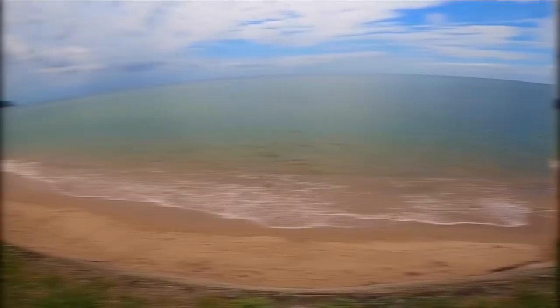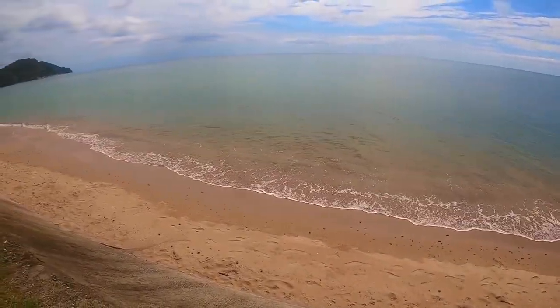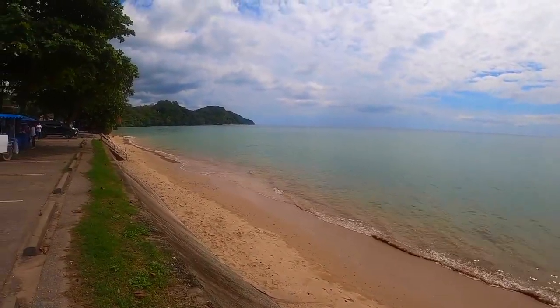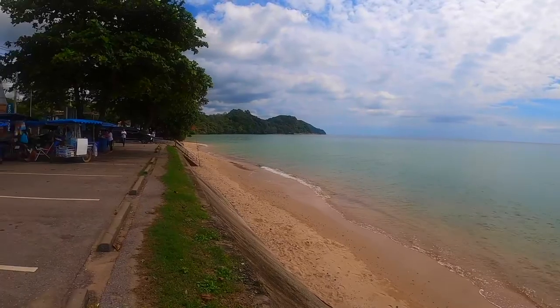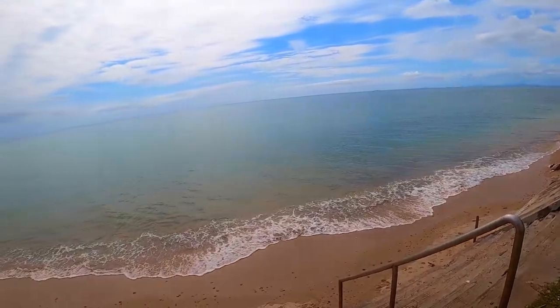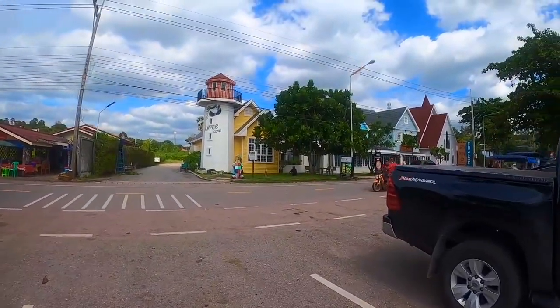Wow. So this is the beach. Not really big, but really nice and clean. Wow. And I guess this is, I don't think this is the viewpoint, but it's a nice stop. And we could even go down here. It's a nice little cafe here, really lovely.